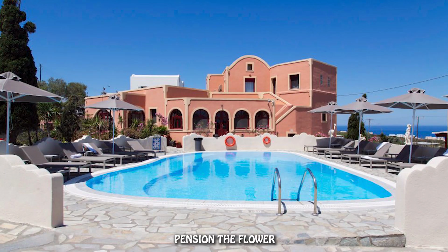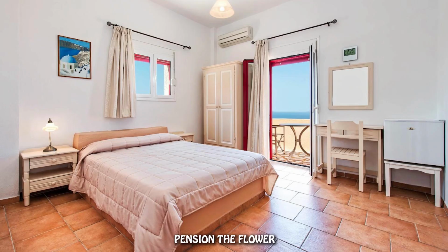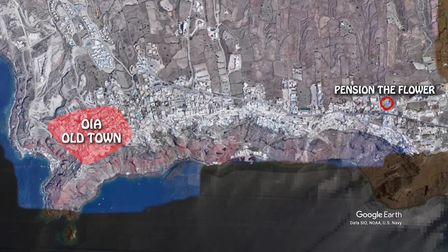I'm gonna leave you one more hotel as a little bonus, and this might surprise you, but it's located in Ia. Because yeah, even though Ia is the most expensive town in Santorini, there is one budget place. It's called Pension the Flower. It's a 2-star hotel, and rooms in high season go for around 120 euros a night. Now, of course, you're not in the center of Ia, but you're not that far away. It's a 15-minute walk to the old center, so it's not too bad.